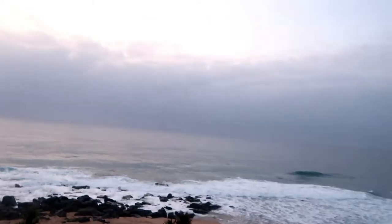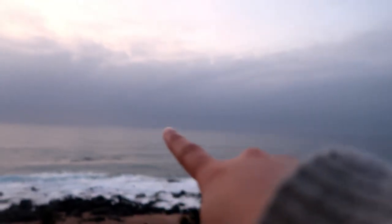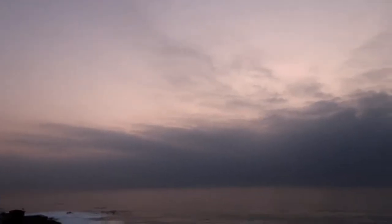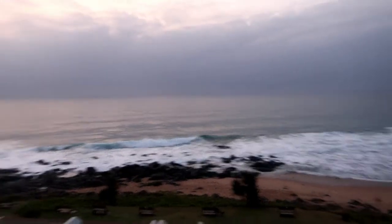Morning, you guys. It's now 5 a.m. Sunrise is supposed to be at 5:15, but I don't think we're gonna see the sunrise because there's clouds on the horizon, which kind of covers up sunrise. So, if you guys can see, get it to focus. Yeah, if you guys see this, all clouds is there, and the sun is supposed to rise around there. So I don't think we're gonna actually see the sunrise today.